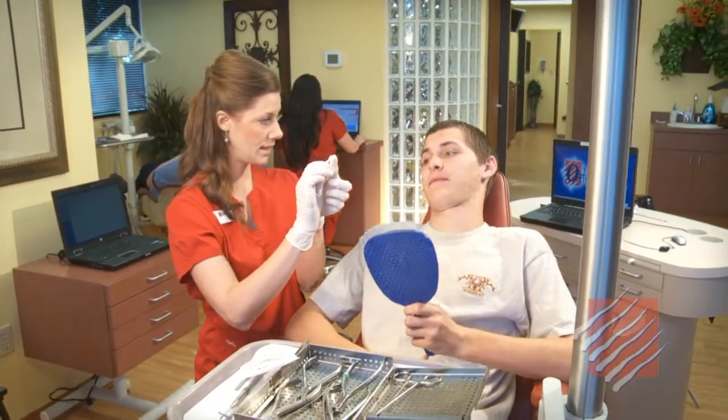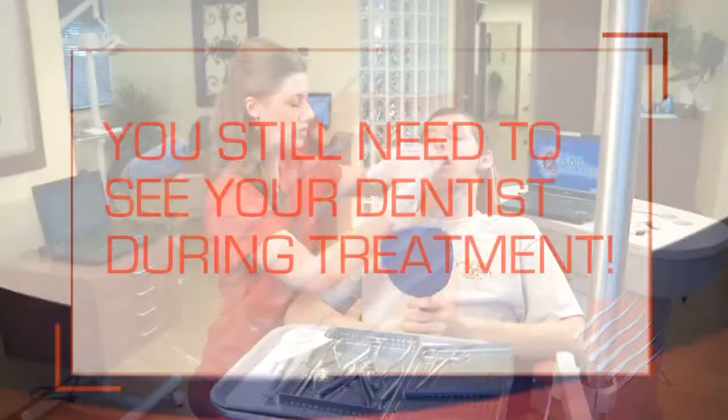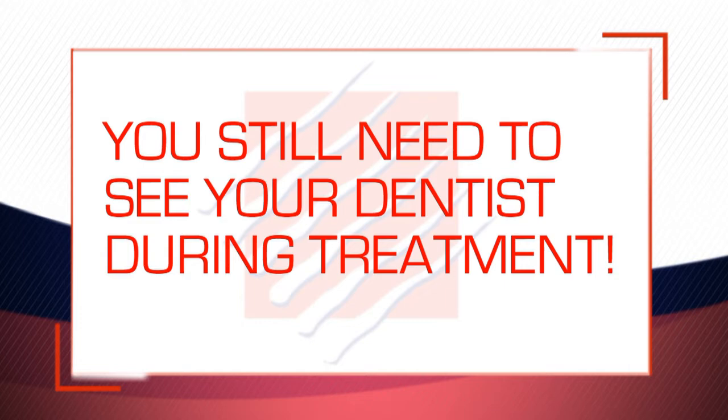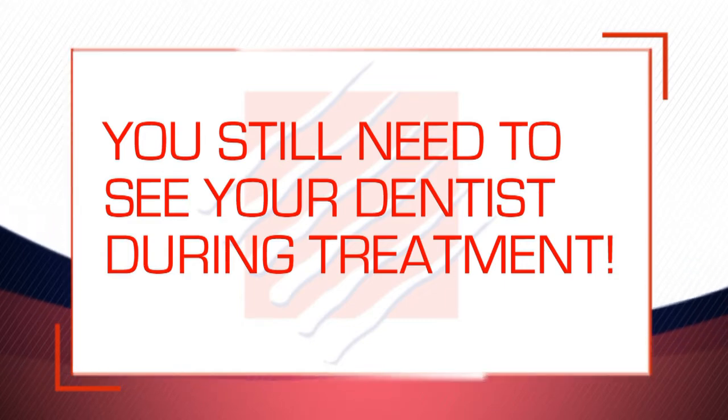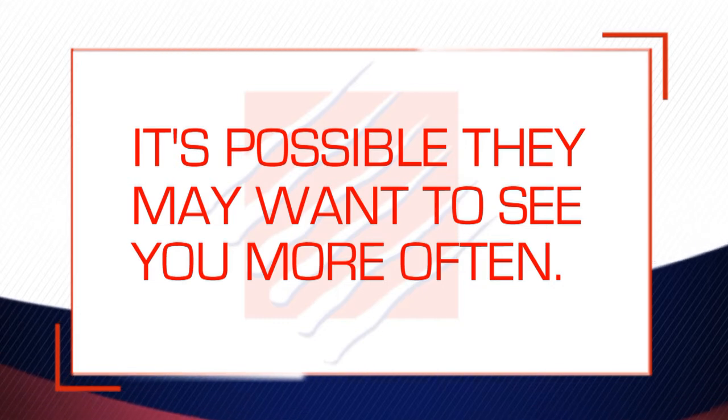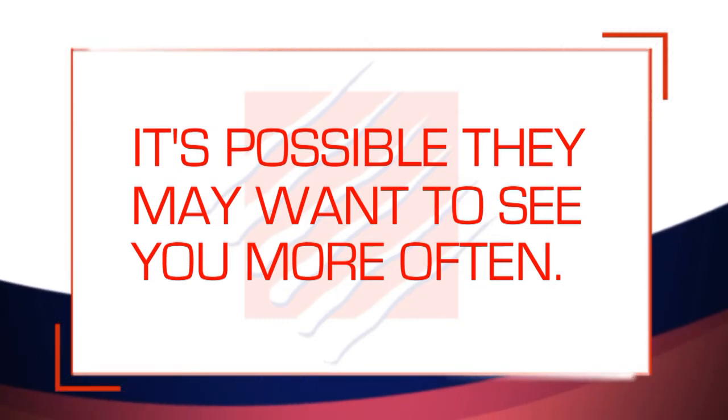Another important thing to remember is that taking proper care of your teeth, gums, and orthodontic appliances is vital to the long-term health of your teeth. So remember, you still need to see your dentist for cleanings during your orthodontic treatment at least every 6 months. But it's possible your dentist may want to see you more often than that, and it's very important to follow their instructions.